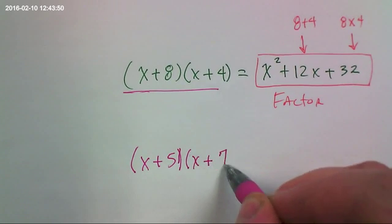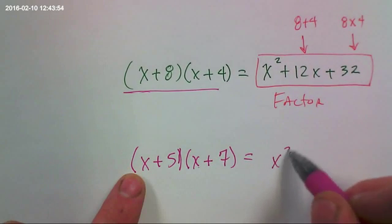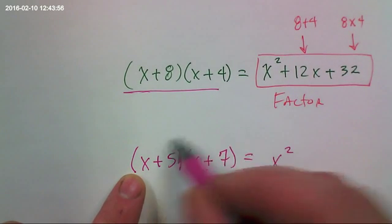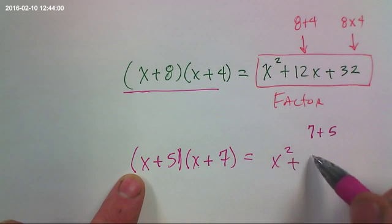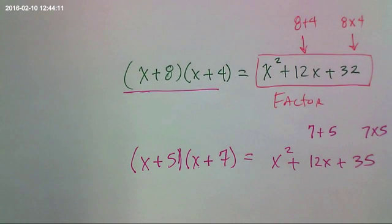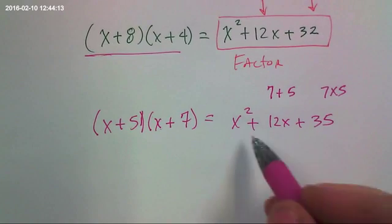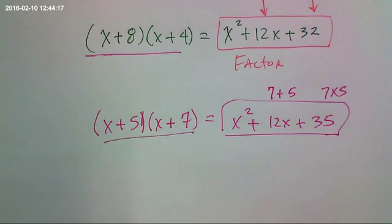Let's do 7. So, the first two make x squared. That's easy, right? But then the outside makes 7, and the inside makes 5. So that's 12x, right? Is that good? Remember? And then 7 times 5 is 35. Do you see? So what's going to happen today? They're going to tell you, hey, what multiplies together to make that? And that's your answer.